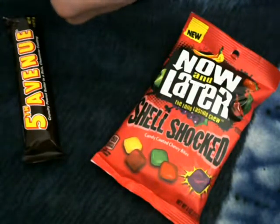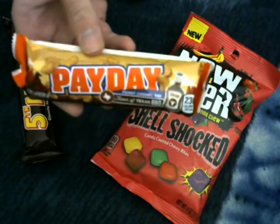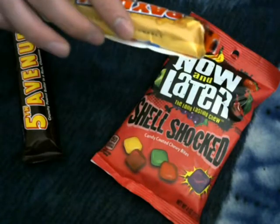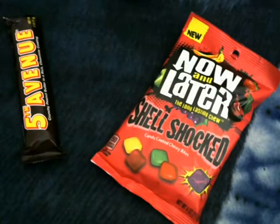of the Tastes of the U.S., or whatever this line of candy is. It is a PayDay that is barbecue flavored, so this should be kind of interesting. Flavor of Texas barbecue. I actually expect it to be a little tangy or spicy or something, so let's go ahead and look at that.